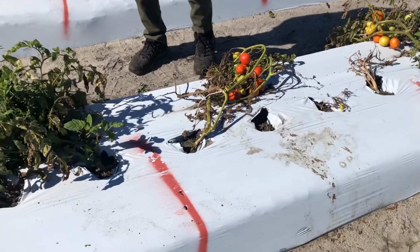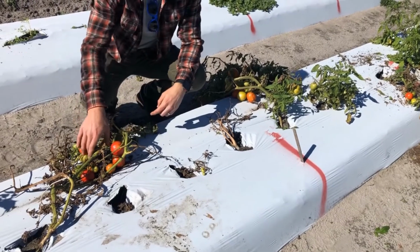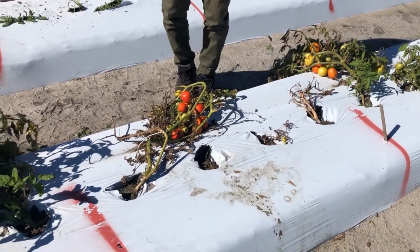Here's an example of what some plots look like toward the end of a trial. You can see some plants here that clearly died early on, and so you can see the devastating effect of having this disease take out plants early: you basically lose all the yield.